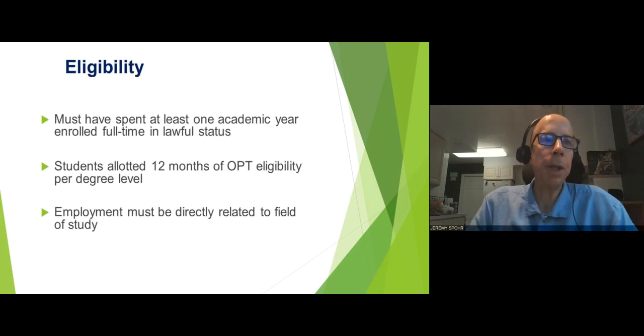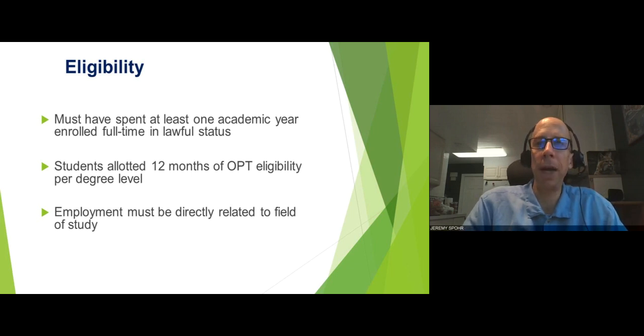All right, so for eligibility, you need to have at least one academic year at Penn. That means really 2 semesters. And some of our master's programs are only 1 calendar year, but that's okay as long as you get 2 semesters. Normally that's September to May. Could also be January to August. There's different ways to do it, but 2 semesters, full-time academic status. Students get 12 months of OPT eligibility at each educational level. So you might get it at bachelor's level, master's level, PhD level.